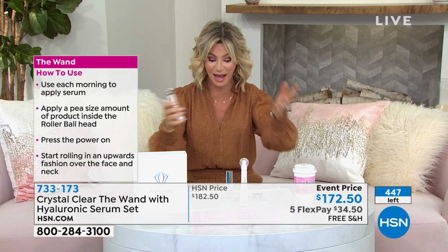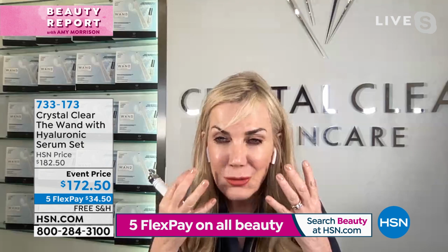We can use this morning, we can use this night. Again, it's instant and long-term. Yes. I use it every morning, and then if you've got some time at night and you just want to get a plumping and firming effect, pop it on while you're in bed, maybe when you're watching HSN, just start using your wand, because the clever thing about the wand, clinically proven, but it's really easy to use. So literally a couple of minutes morning, couple of minutes evening, and you will see the result.